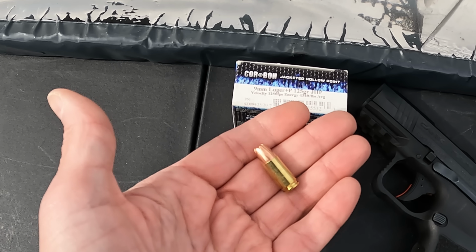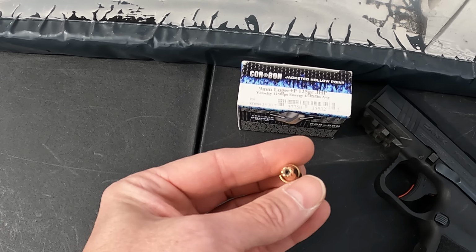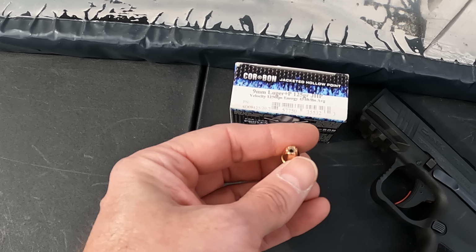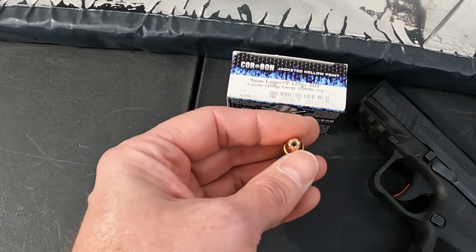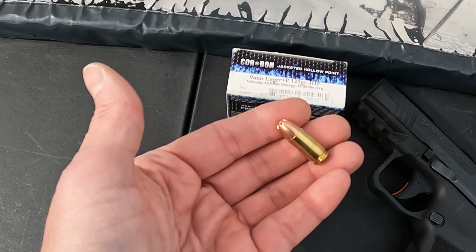So there's your cartridge there, brass case. Nice looking projectile in this thing. I've seen this somewhere before. I can't really place where. I think it's made by Extreme Bullets, but I'm not positive on that. It could be an in-house thing. Again, I'm not positive, but if I can remember correctly, whatever it was did pretty well. So just based on the looks of this and the design, I'm expecting some pretty good stuff out of it.